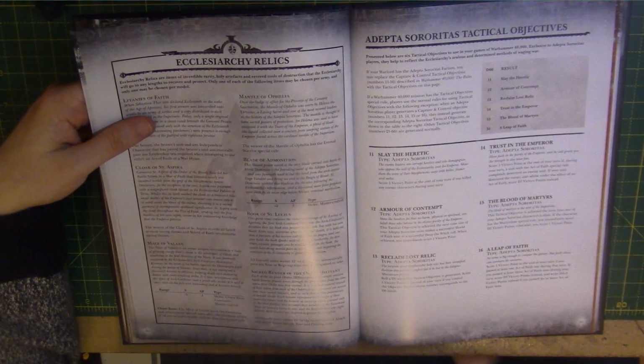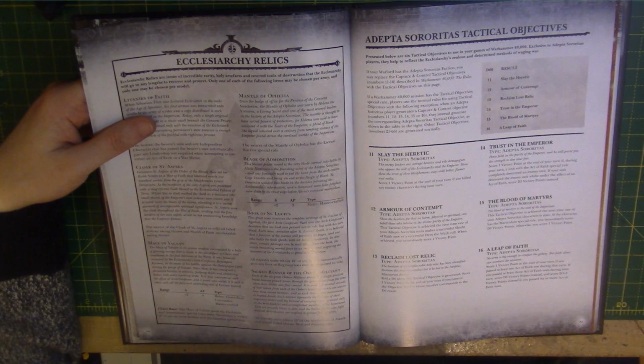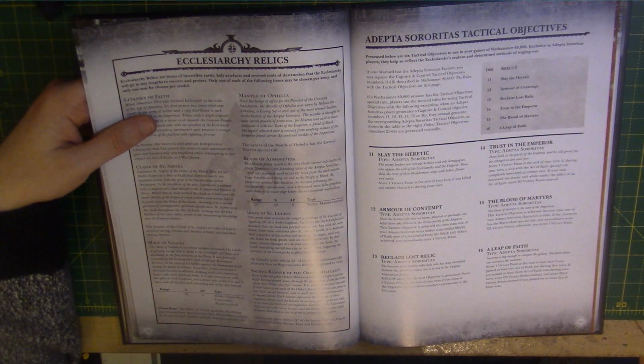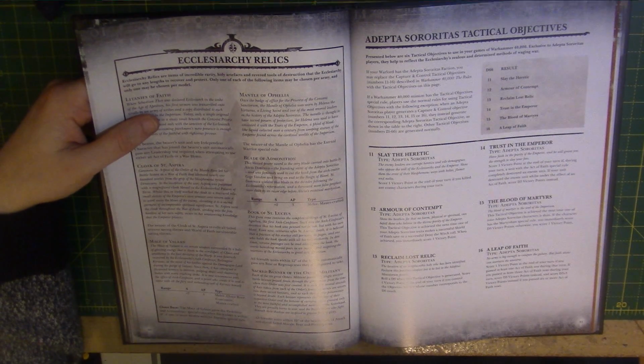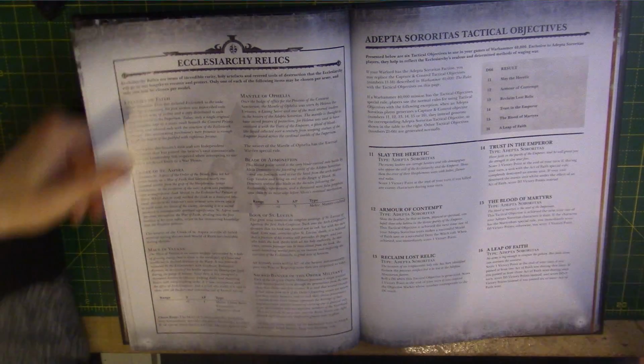That's pretty good actually. The Mace of Valan. So it's +2 strength, AP4, melee, Chaos Bane, concussive, and master-crafted. So Chaos Bane: you gain the Flesh Bane and Armor Bane special rules when the wielder is within 6 inches of one or more models with a Daemon special rule.